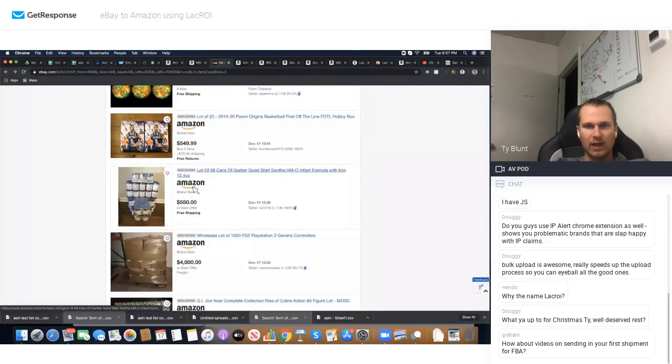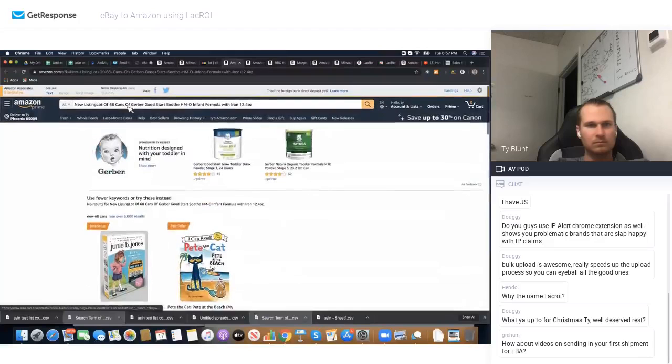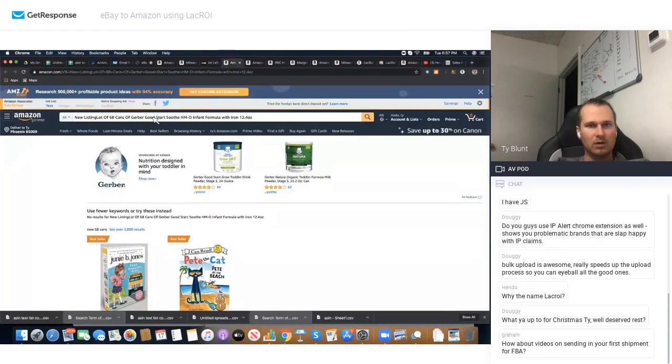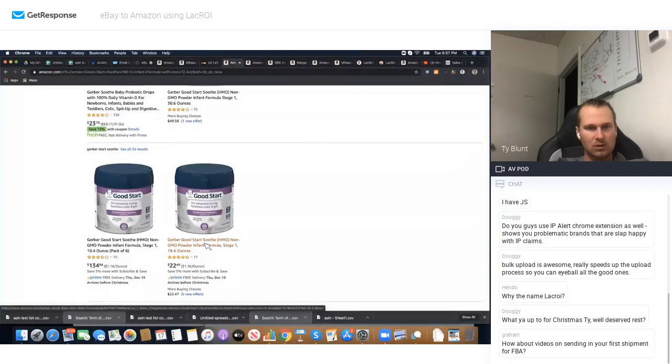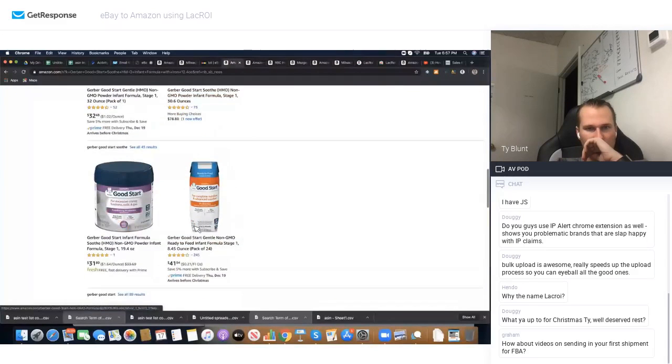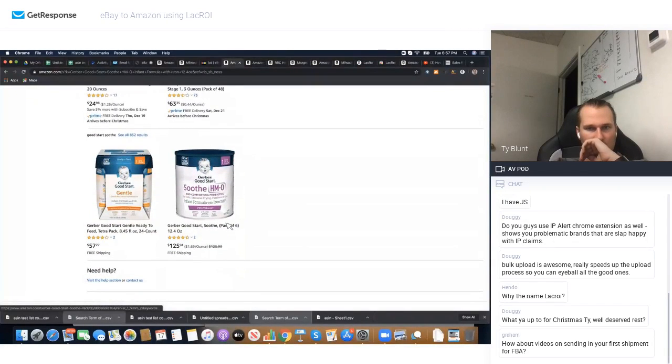A lot of weird stuff. Cans of Gerber. Any kind of food. I do cans of Gerber. Let's see if this works. Here we go. Gerber smooth. This one's 12 ounces. Let's see. 19 ounces. 32 ounces. 19. 20. Pack of 6 though.